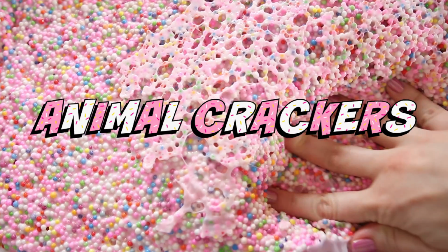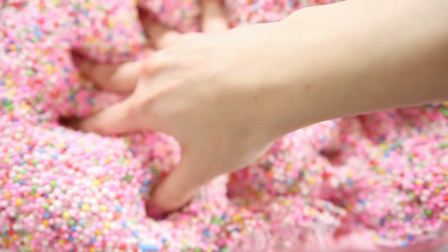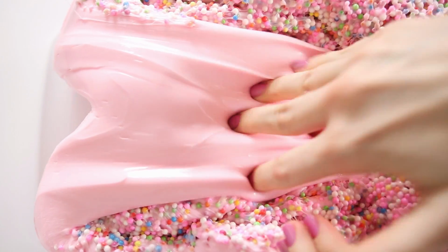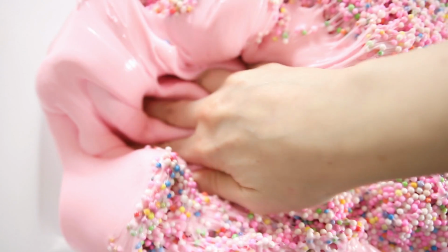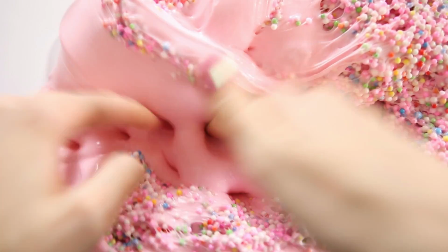And next we have another favorite. This one is Animal Crackers. So I've had a lot of different variations of this slime. This is the base that is made as a thick cream cheese. So this one is a really thick and glossy and holdable base with a bunch of rainbow beads for texture. And then it's scented like a frosted animal cracker. So it smells super sweet, kind of like a vanilla wafer, but a little bit sweeter than that, if I'm trying to describe an animal cracker.